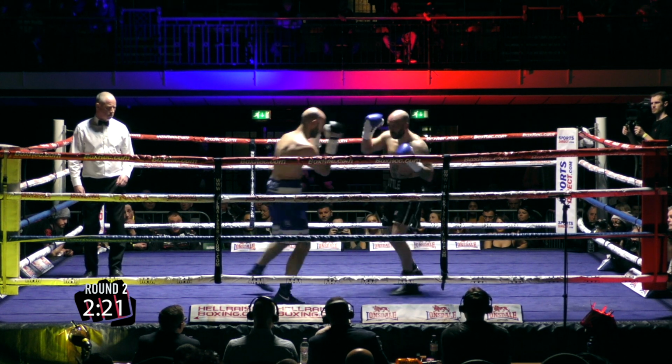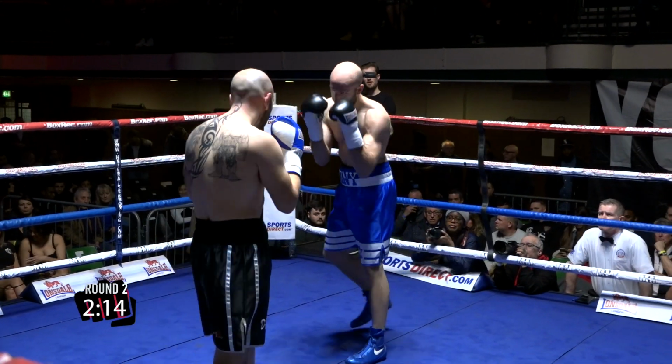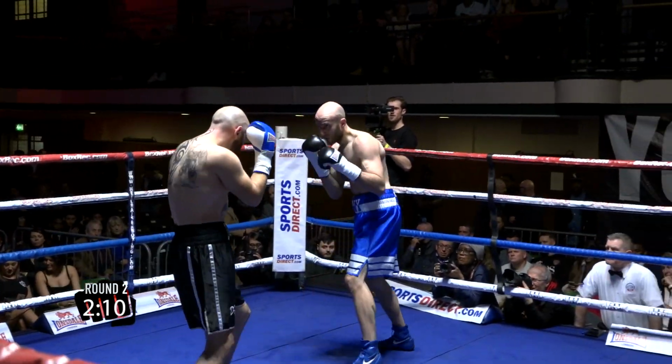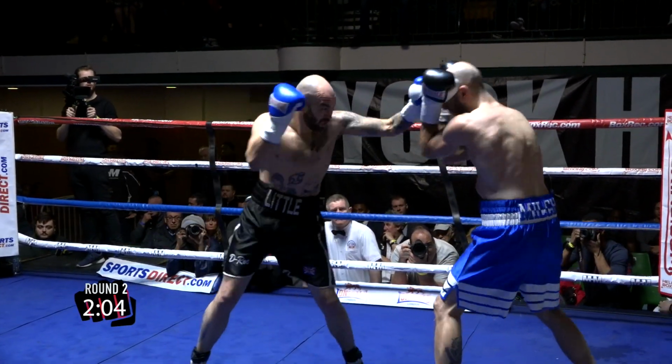Yeah, if he catches you with a clean shot, you'll definitely feel it. But I think Tony is definitely big enough to take those shots, especially if he's careful and catches them on the gloves. It shouldn't trouble him too much. Just tripling up that jab as Little tries to cut the ring off.